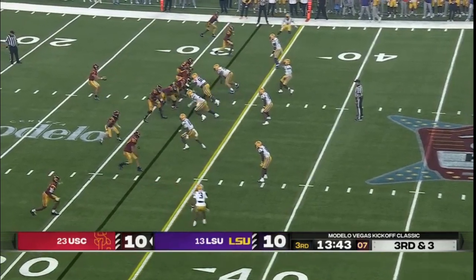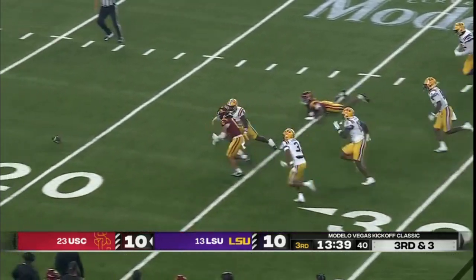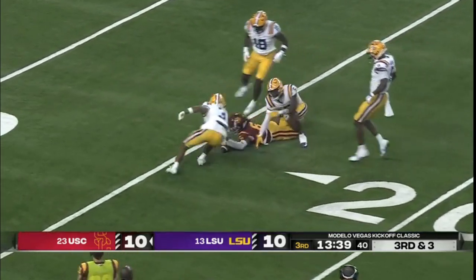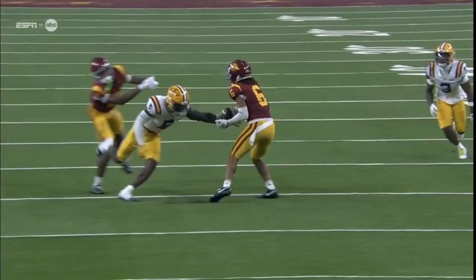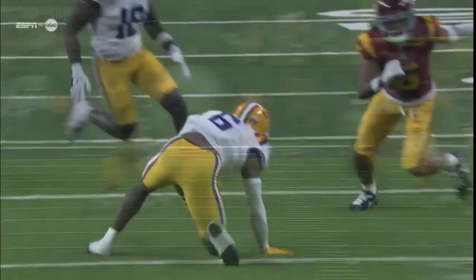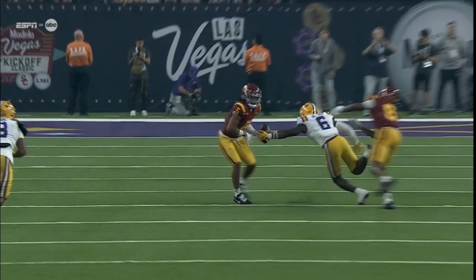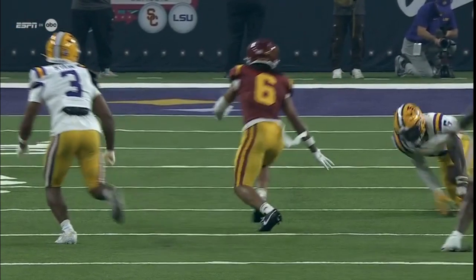Empty backfield. Marks split out wide. They'll get it out to Mekhi Lemon, and Lemon had it knocked free. Lemon trying to get on top of it just in case. Talk about quarterbacks getting a pre-snap read. Here he gets a pre-snap read with all those receivers out in front, the tight end starting to motion out that way. He anticipated that that ball was going to be thrown quickly. No chance at all for Jacoby Lane to make that block.